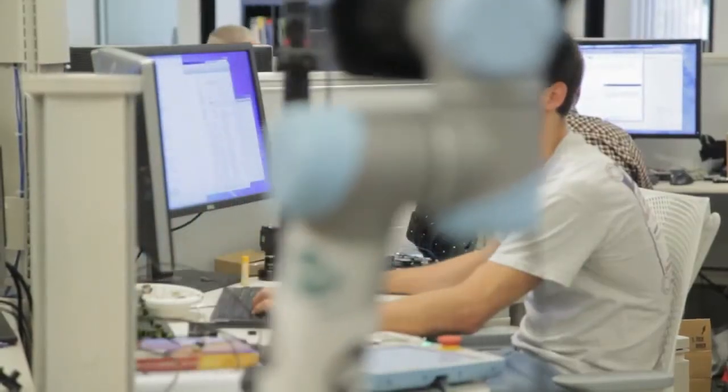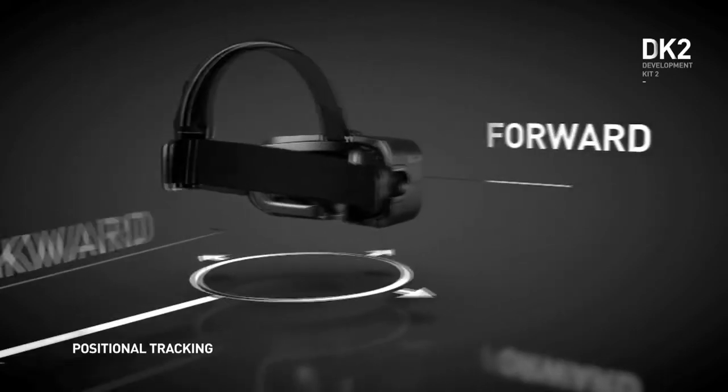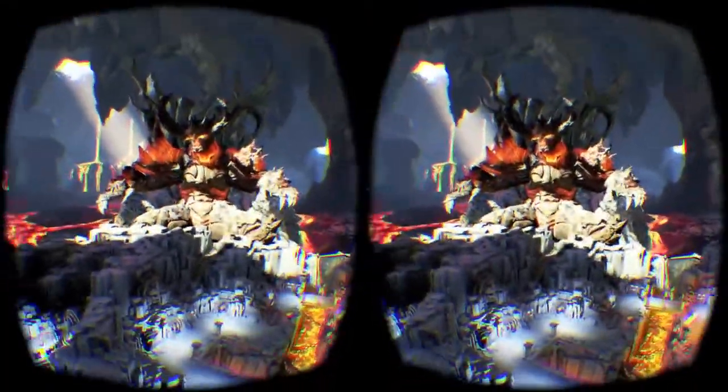DK2 has lower latency, higher frame rate, higher resolution, and low persistence, along with full 6-DOF positional tracking. All of these combined allow for much better gameplay experiences and a much more comfortable user experience. With DK2, we now have sub-millimeter accurate position tracking, which means that the views can respond the way they actually should in all cases. That allows you really to lean forward, lean backward in space, lean around corners. It just opens up so many gameplay opportunities and changes fundamentally the way you can develop content.